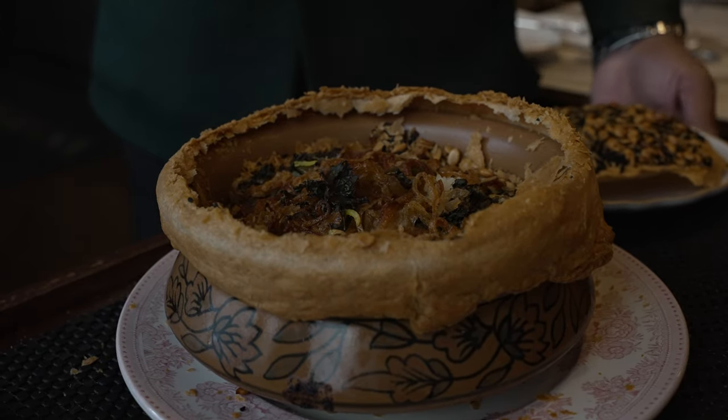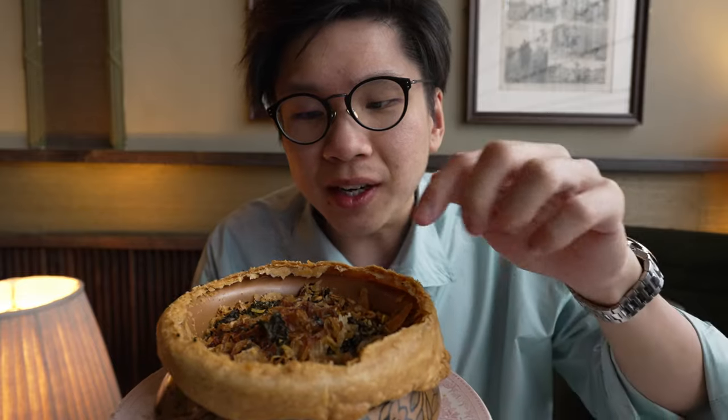Okay guys, the biryani is here. Look at this. It's a wild muntjac biryani. Muntjac is basically a kind of deer that is native to South Asia and Southeast Asia. And I can smell all the fragrance, the spices. Oh, this is gonna be so good.